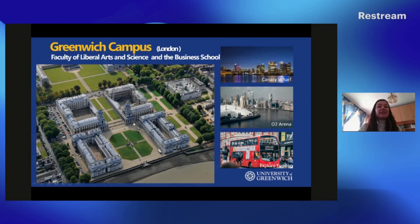You can also find the Painted Hall, which is a really famous tourist venue. Also, you can see the Cutty Sark, which is one of the world's only surviving extreme clipper ships, and a lot of tourists come there to just look at all these different tourist venues. We have a lot of museums around the university, so it is a very nice area for a student. It has the best of both worlds because it's not in the hustle and bustle of the city, so it's not in the city center, but it's really close to the city center. So it is really easy for students to just hop on a bus or on a train and go and explore London.